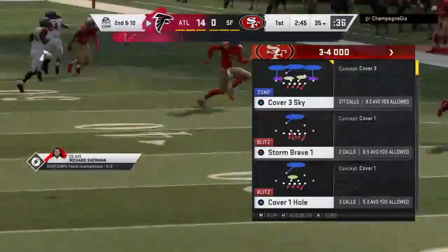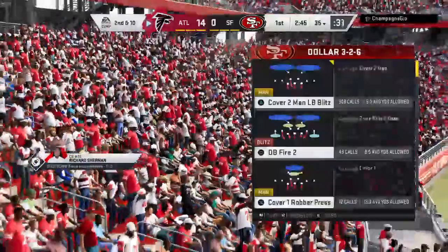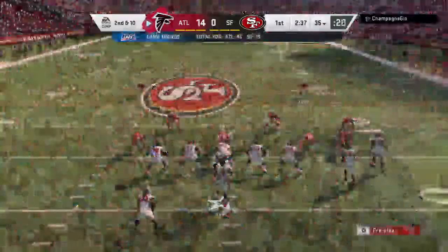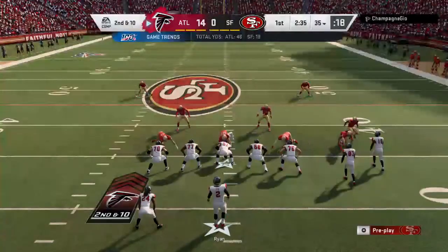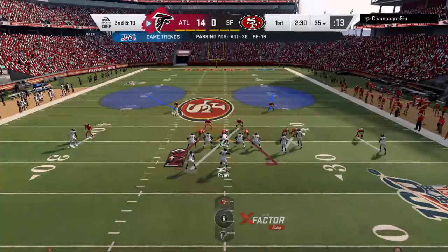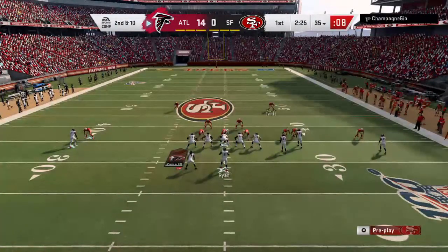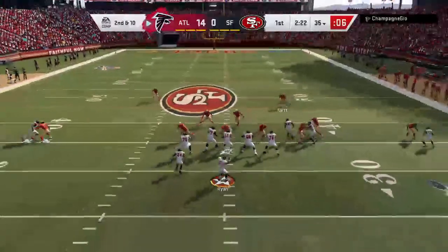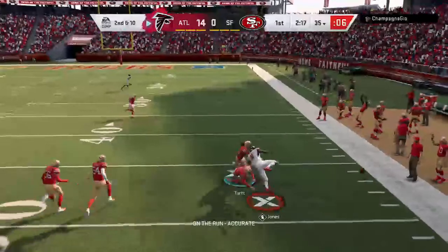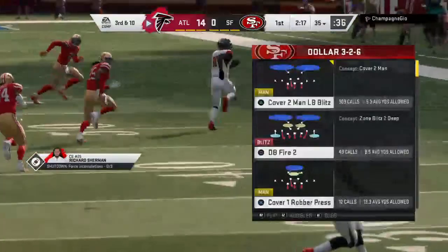2nd and 10. Got to give credit where it's due. Really nice defense on that play. The pitch and catch was successful, but not any run after it. Had the completed pass, but for no gain, stopped right at the line, so it's 2nd and 10. Let's keep moving. To throw is Ryan. And that's going to be incomplete. A lot of contact, no call, and it's 3rd down.